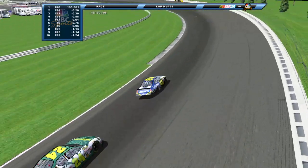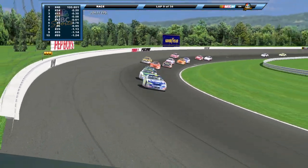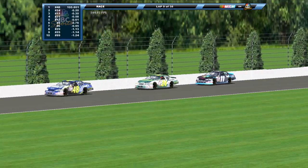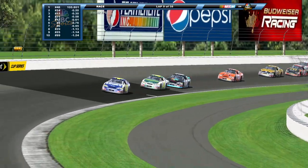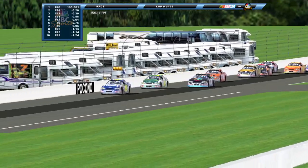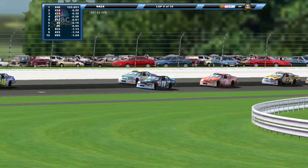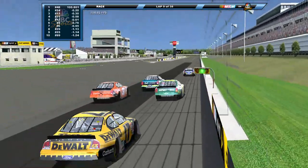Heading into turn one once again, the Trenton turn. They call it the tricky triangle for a reason here. Look at Hamlin though, rookie Denny Hamlin. To the bottom underneath Jeff Gordon, one of the best here in the MG Cup Series. Third most wins all time, I believe, heading into the season.